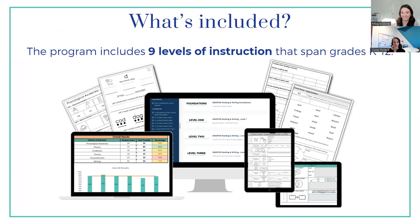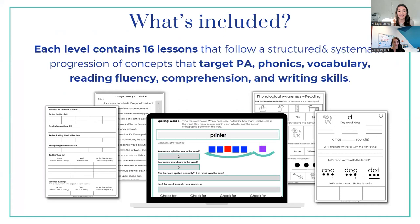So in the Delivering Smarter Intervention Program, you get access to 9 levels of curriculum and instruction that's going to span through grades K through 12 for students in an intervention setting. Within each level, you get access to 16 lessons that follow a structured and systematic progression of concepts. And every single lesson is designed to cohesively incorporate phonological awareness, phonics, vocabulary, reading fluency, comprehension, and writing instruction using that phonics through line. So it all feels cohesive. It all comes together, but it's already all built out and aligned for you.